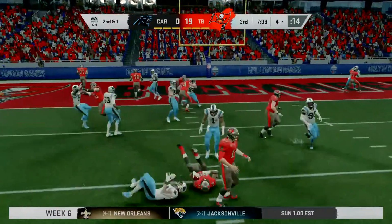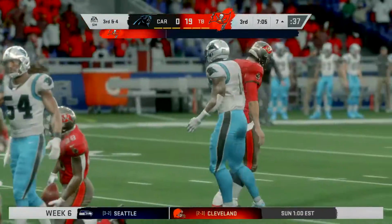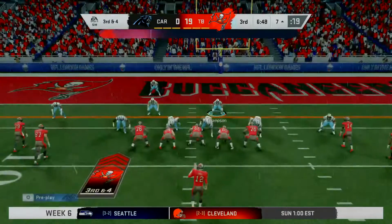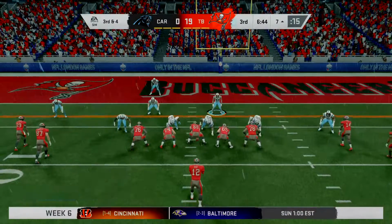They'll run it again with Fournette. And forget about finding a lane. He barely had time to look up before he was planted in the backfield. They'll wind up losing 3 yards here. And just like that, it's 3rd down.